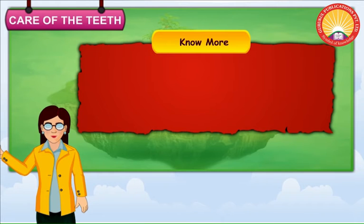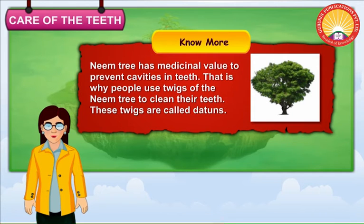Know more. Neem tree has medicinal value to prevent cavities in teeth. That is why people use twigs of the neem tree to clean their teeth. These twigs are called datungs.